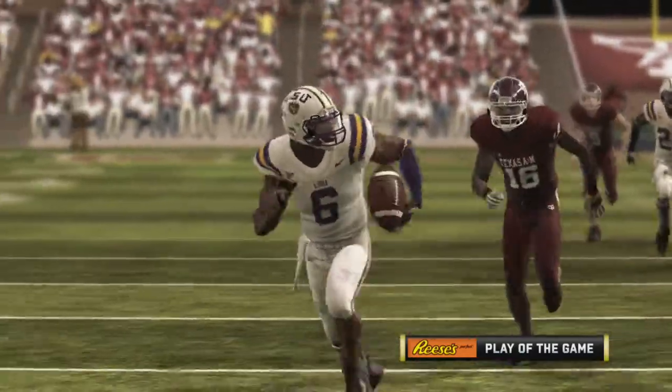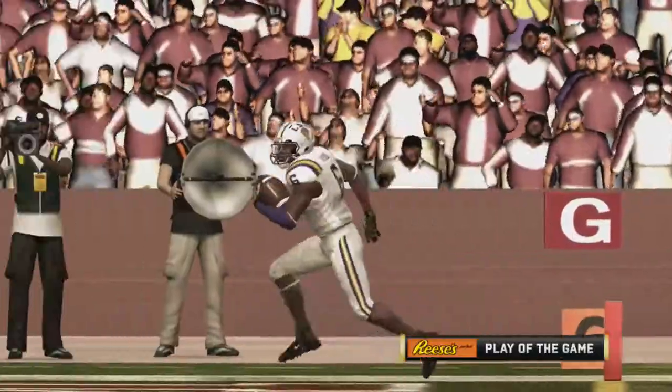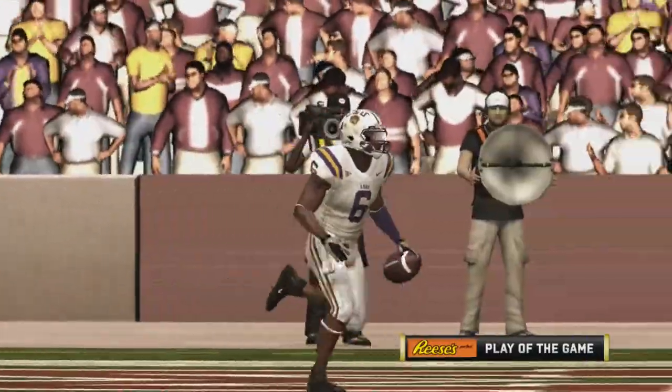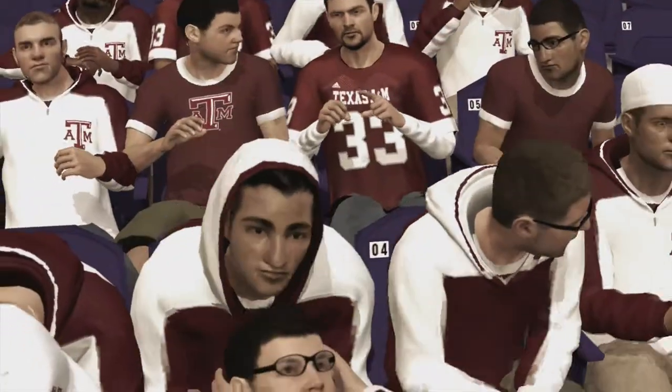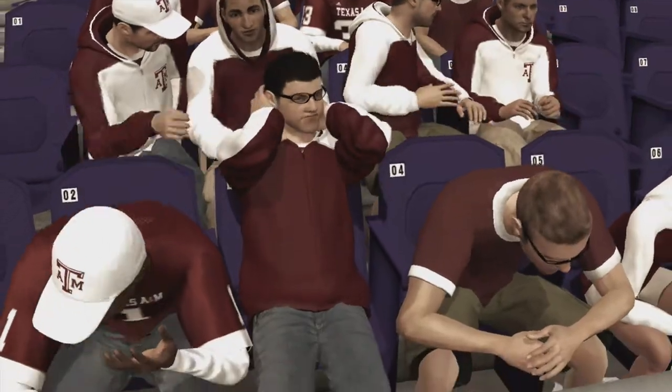Kirk, any final thoughts? Coming into this football game, you expected a hard-fought game, and they put on a great show and definitely did not disappoint us. LSU really had to fight and make some big plays to come out on top in the end. This one was never a gimme.